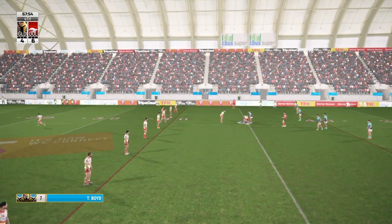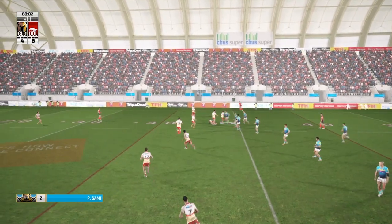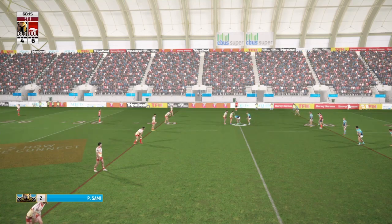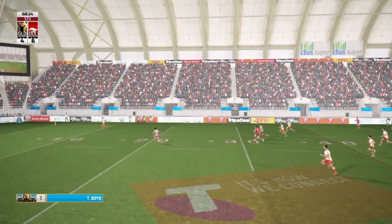Move. The Titans are looking dangerous here. Hill. Nice step. Grab tackle there. Five. That's the fifth tackle. He's held there. Boyd launches a kick.